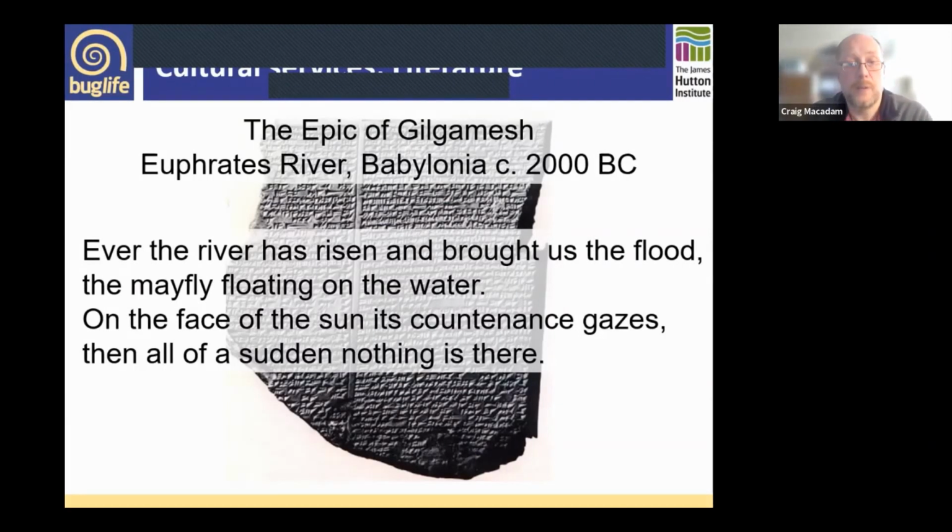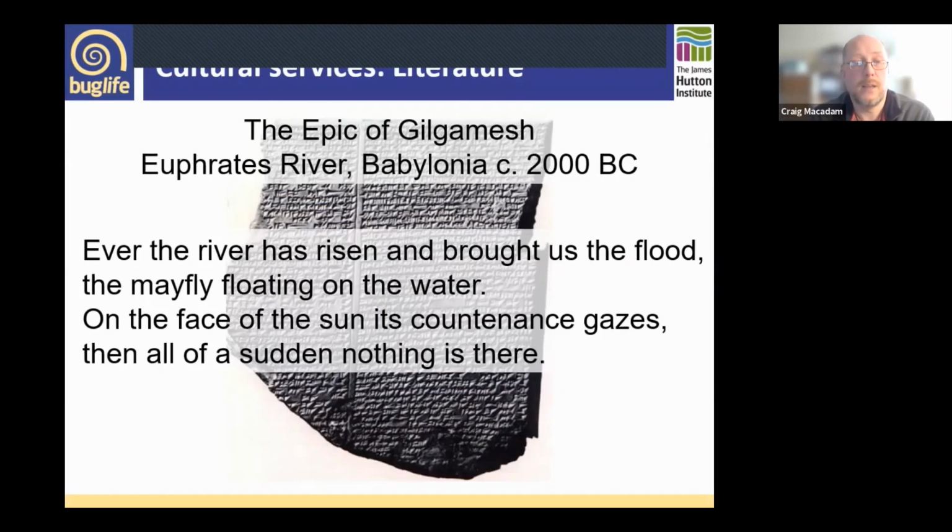So ever the river has risen and brought us the flood, the mayfly floating on the water, on the face of the sun its countenance gazes, and then all of a sudden nothing is there. It's talking about this short adult life of the mayfly, and that Gilgamesh's life would be just as short. He wouldn't live forever.